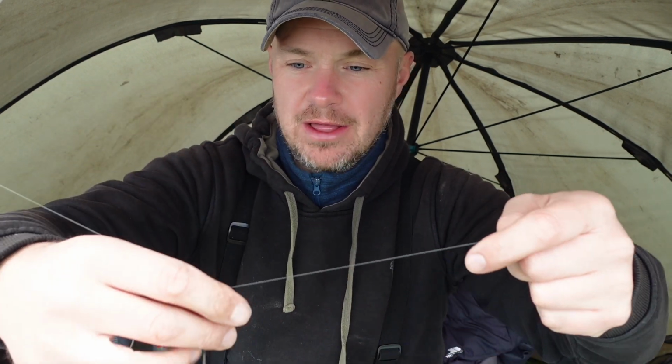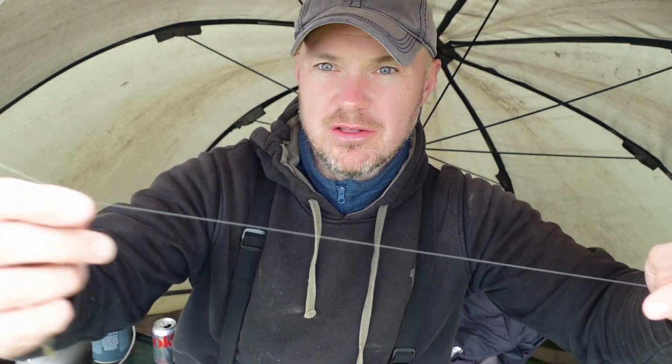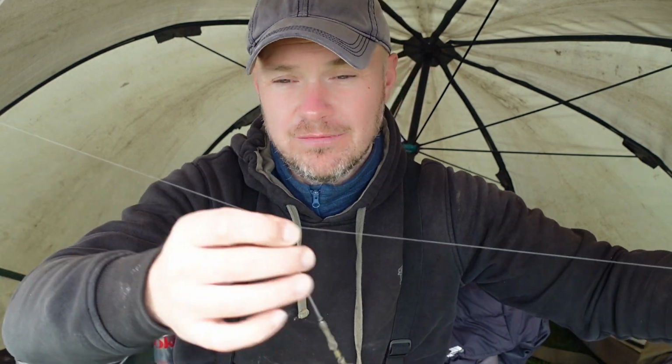Right, adjustable zigs. I'm not going to run through the complete realms of it, but it's really easy. So there's your main line, and you thread on, I don't even know what to call that as such, but a running rig you could say. That all comes together as a pack. I've only got a 2-ounce lead on that, but I tend to use 2 ounce. I've always hooked fish on it.